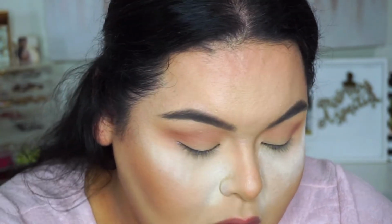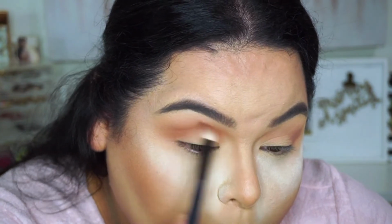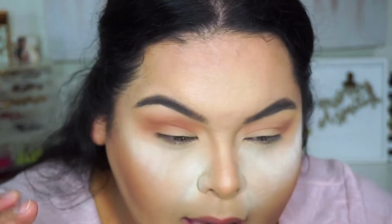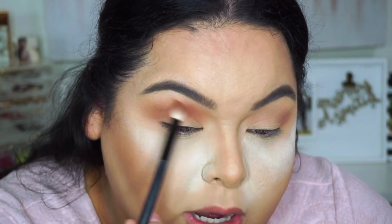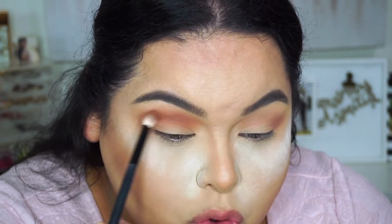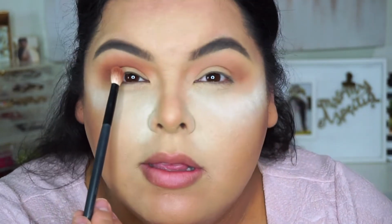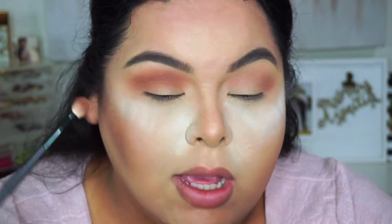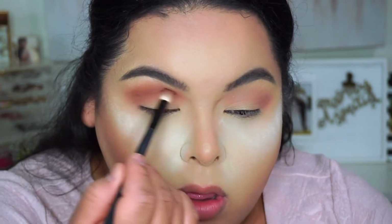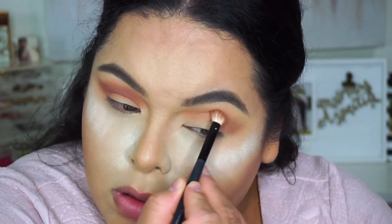So let's see. You know what? No, let's put this right in the crease. See how the, ooh, okay. So it's just a tad bit darker. I'm gonna show you guys right now. So this here is adding Trusadorf, I think that's how you say it, right into the crease. And then this is without it. So it's just like a hint darker. I really like it. Let's shape the eye.